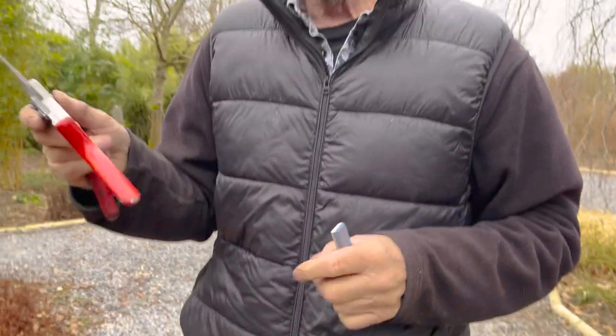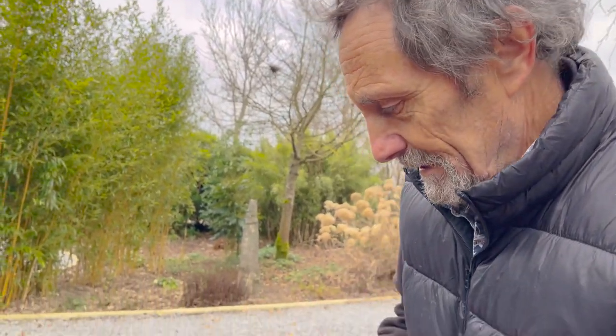But if you have a pair of secateurs for more than a year, it will be slightly blunt and it won't work as well. Now that's that done, now we'll just see how it works.